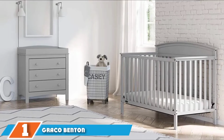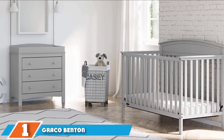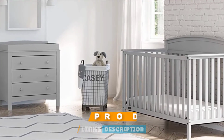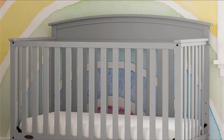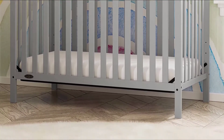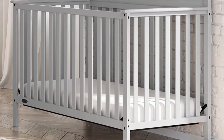The first position of our list, we have Graco Benton 4-in-1 Convertible Crib. The Benton Crib by Graco is made from quality pine wood and approved composite materials. This popular option features three height settings and converts from a basic crib to a toddler bed, daybed, and full-size bed. Reviewers say this crib is a sturdy and attractive option at a good price. It also comes in an array of non-toxic finishes that will go with any nursery decor.